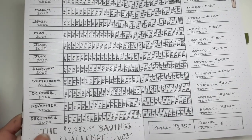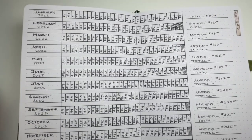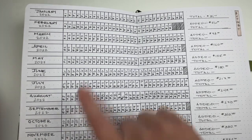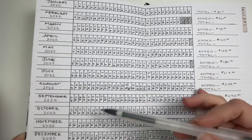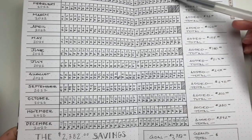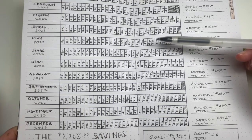But what I decided to do with my savings challenge, in case you guys are wondering, and you're probably not wondering because I haven't really talked about it since I told you I was doing it, I decided to go ahead and do the reverse savings that somebody had suggested. With this particular one, you end up with $2,382 at the end of the year, but you save $1 in January every day, $2 every day in February, and so on and so forth.